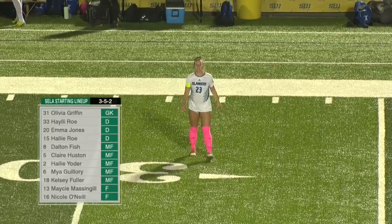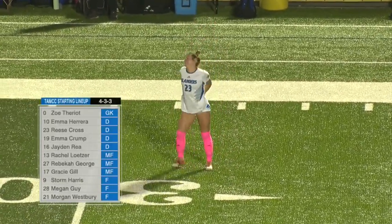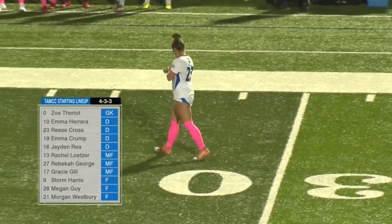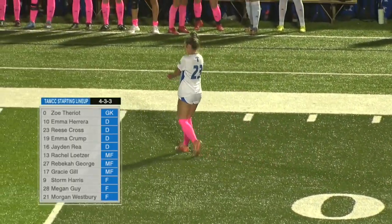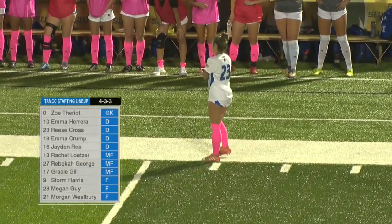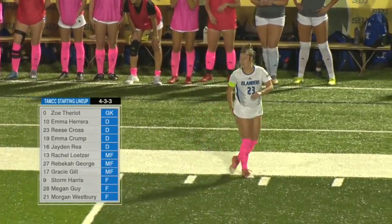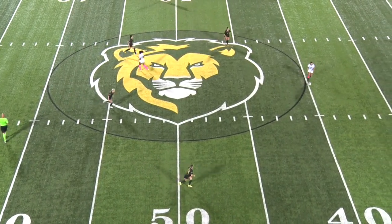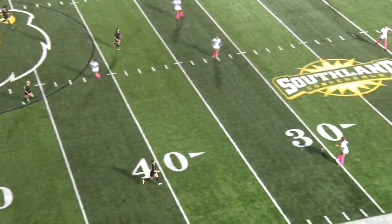Including the game winner over Southern. Terrific header towards the end. And then you see Texas A&M Corpus Christi, their lineup. It is Terrio that gets the start behind the sticks. Mentioned Emma Crump and then Morgan Westbury, of course, the prolific goal scorer. Megan Guy as well has scored pretty much at will this year, leading that attack.